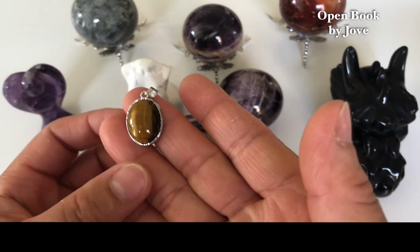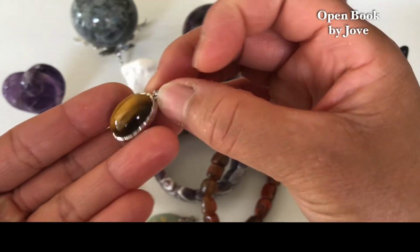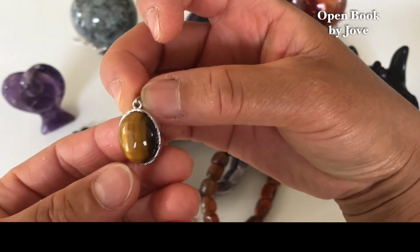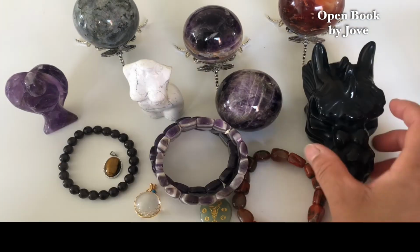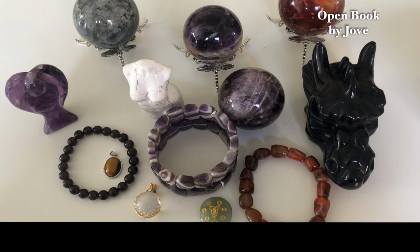And that's a tiger eye pendant as well. Pendant. Look at that. It's just different. Yeah, the reflection. It has a different name. Okay, that's all the crystals that I have that I just opened. Oh my god, it's awesome, amazing. I'm gonna be attracting lots of good luck in my house, and to myself and to my work and everything else.